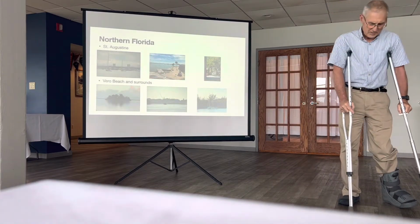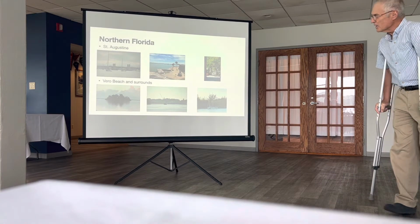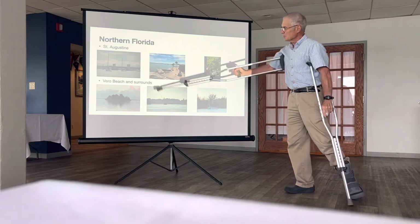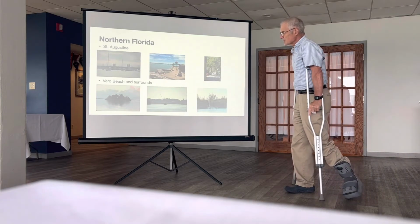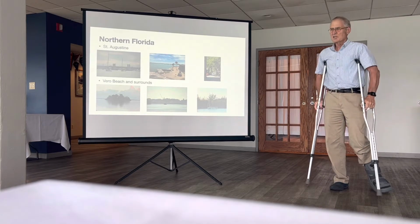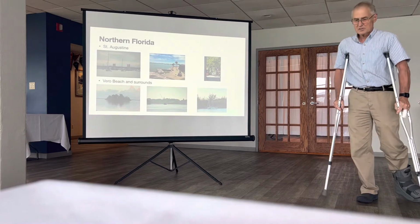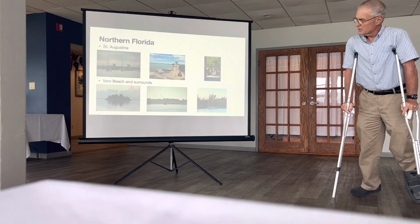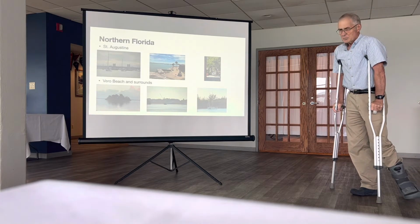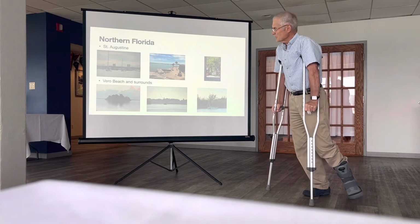So really the first place we got to in Florida that we enjoyed was St. Augustine. The slide over there is the Bridge of Lions, which is sort of the iconic place that you see in pictures of St. Augustine. It's pretty much the oldest European settled city in the United States. It's changed hands between the French and the Spanish and the British and the U.S. over the last few centuries.